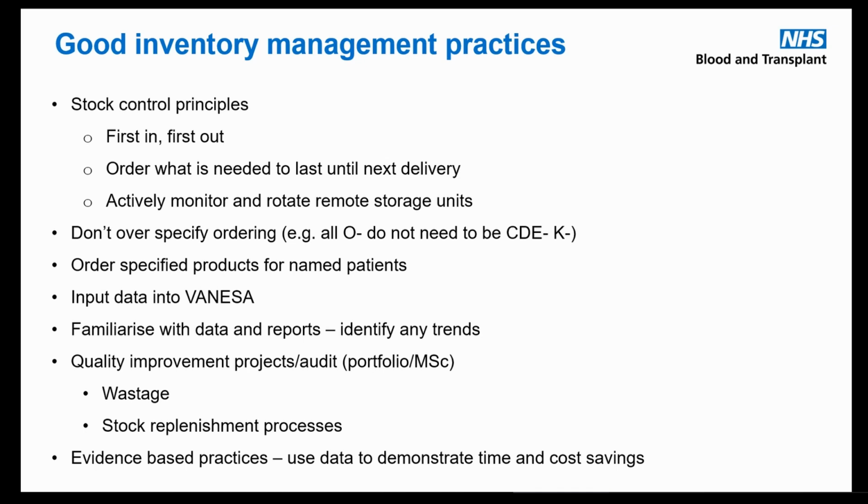Don't forget about your remotely held units. So having good visibility of your satellite units is really essential so that they don't get forgotten about. And if you know that that might be a particular problem in your hospital, could you maybe think about a better way of monitoring those?